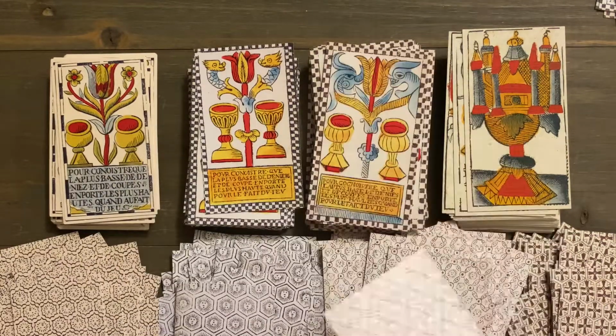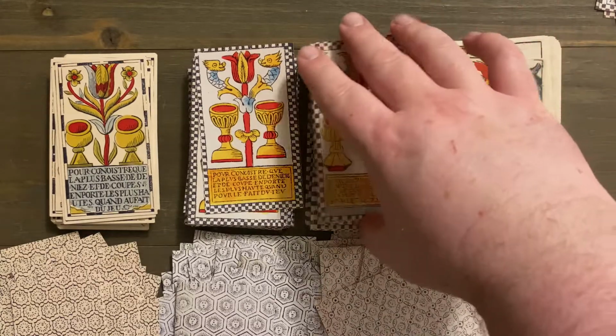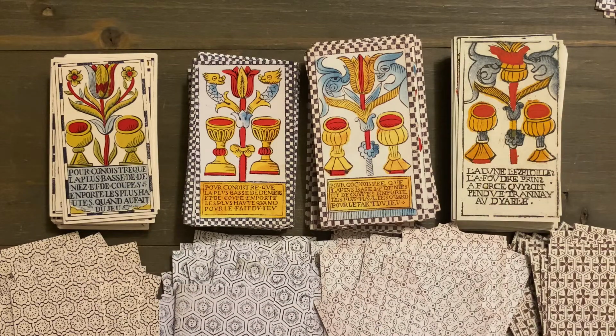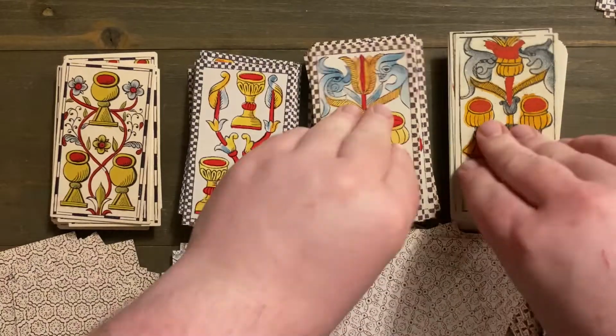And now in the cups, in the twos, this little inscription here, and I believe in all the decks, in cups and coins, the female or round suits, the lower number cards outrank the higher number cards in the game. And so that's what you have written on the card, something kind of saying that.